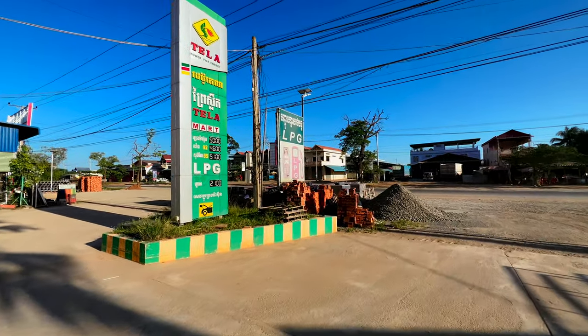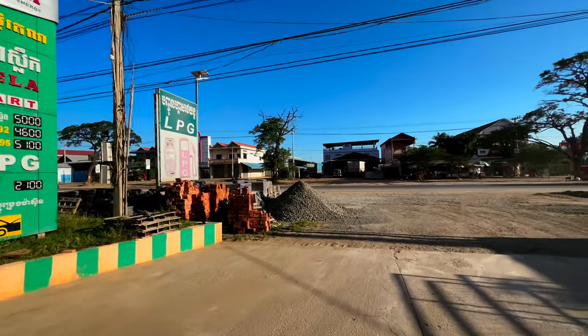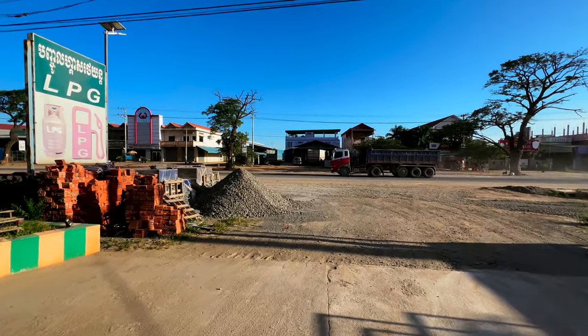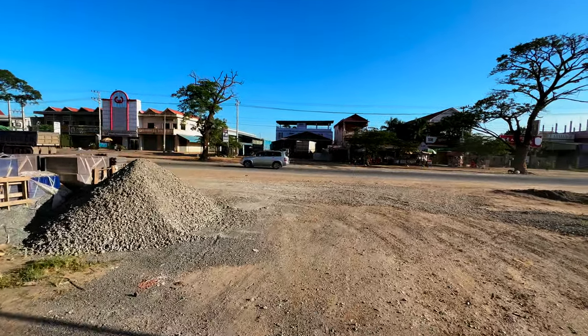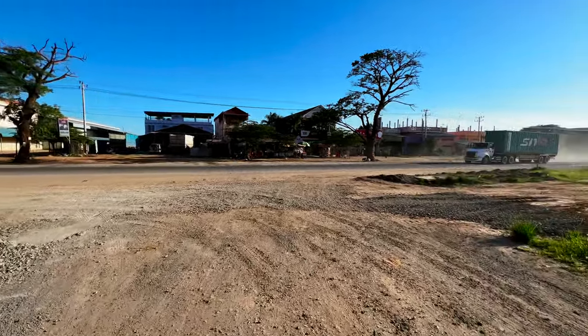Spoiler alert, it's not the highest quality road. It's more like a local highway with lots of potholes and traffic and, you know, crazy people driving everywhere. It's not like a big freeway. But hey, we're moving along. We've been probably making about 40 plus miles an hour the whole way. And hopefully it'll be closer to 4 hours instead of 6. Watch to the end to find out.